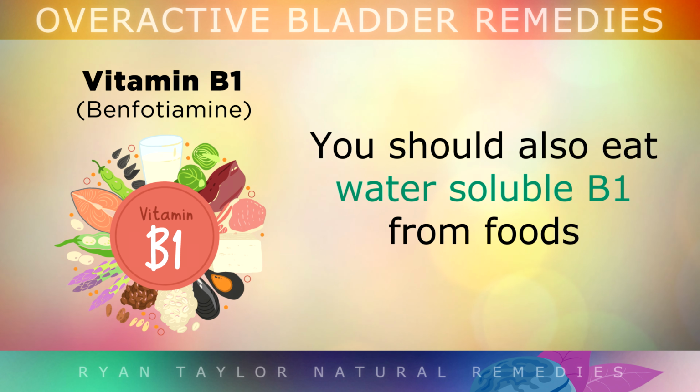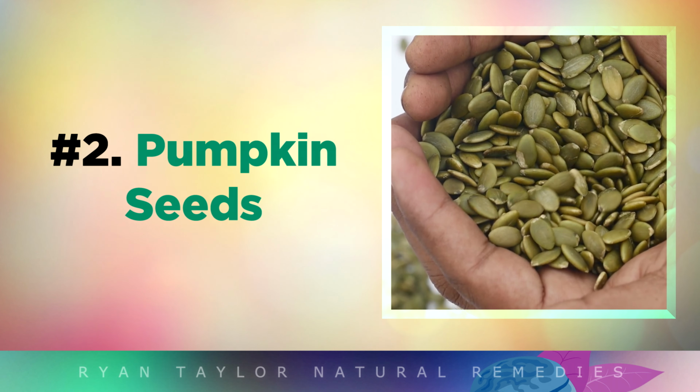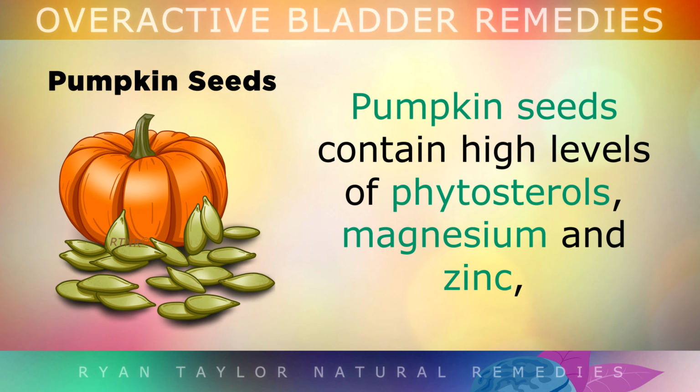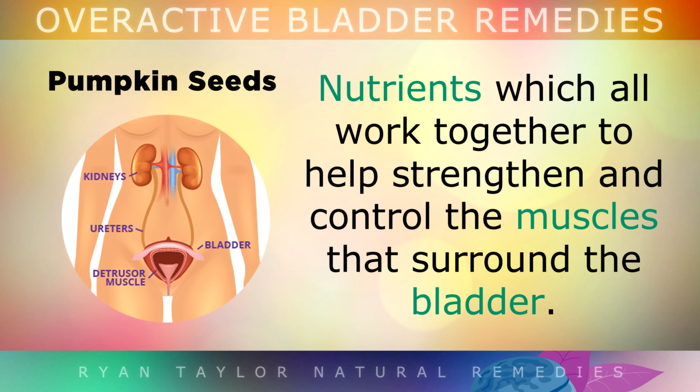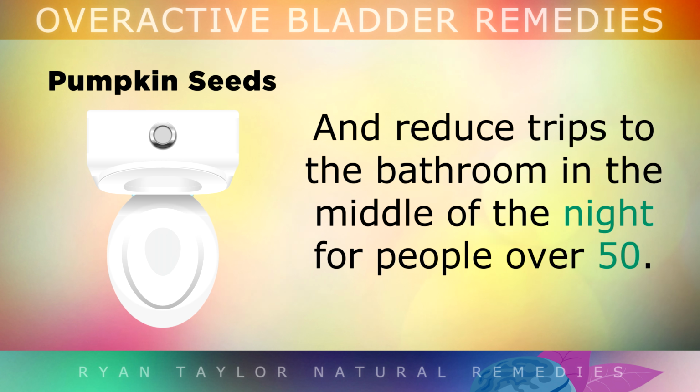You should also make sure that you're eating more water-soluble B1 from foods like nutritional yeast, sunflower seeds, organic pork, and pasture-raised eggs. 2. Pumpkin seeds. Pumpkin seeds contain high levels of phytosterols, magnesium, and zinc. These nutrients all work together to strengthen and control the muscles that surround the bladder. Eating a small handful of pumpkin seeds on a daily basis can help women to regain bladder control after childbirth, and it also reduces trips to the bathroom in the middle of the night for anyone over 50.